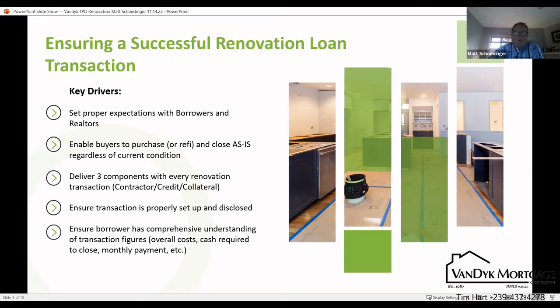What we also finish up is we set up every transaction to be properly set up and disclosed, so your borrowers don't have to worry about anything and your guys are totally protected. It also ensures that the borrower has complete understanding of the transaction. That's where Tim and his team will help the borrower work through all the aspects of what it's going to cost to buy the house, what the costs are associated with renovating the home, the cash required to close, and even the monthly payment and their rate once everything is done on the home.